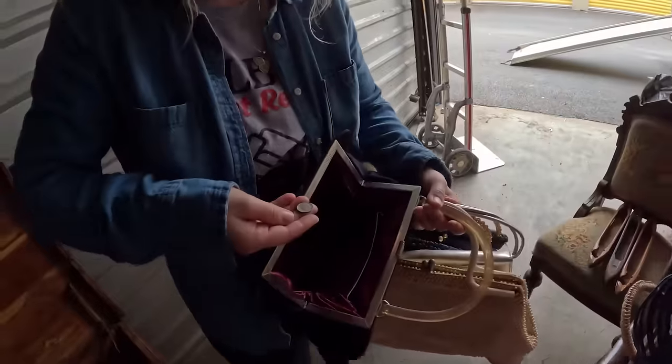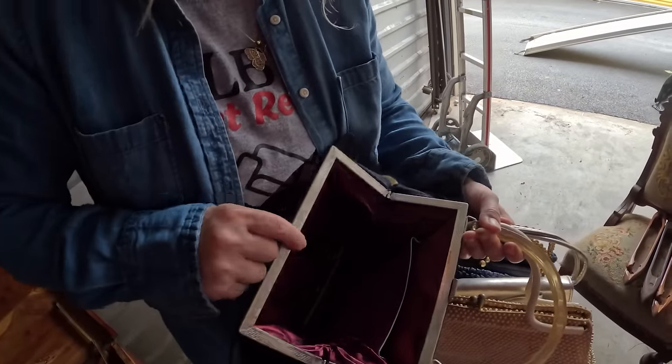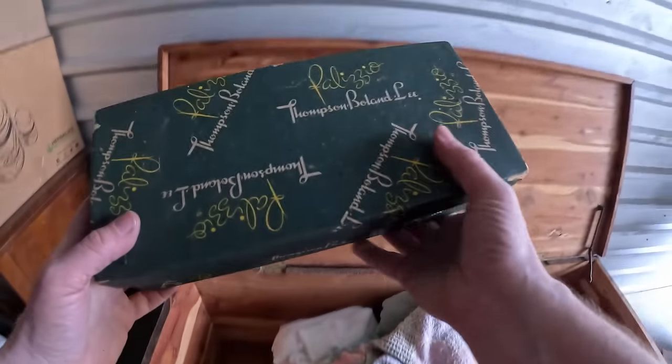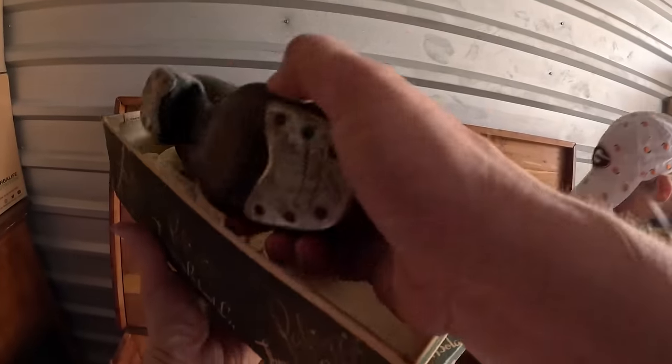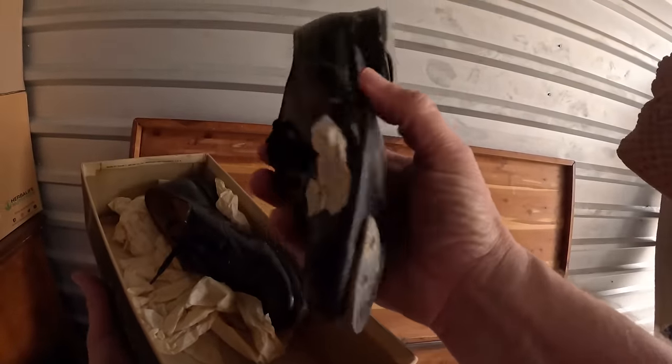Leah's pulling out the vintage purses over here. It's an old dime and an old penny down in the bottom of it. This thing, it's either heavy or it's just stuck. Okay, there we go. It's not heavy. Thompson Boland Lee. Oh, it's a whole pair of shoes. It's like a kid's. Oh, they're like kids' tap shoes.